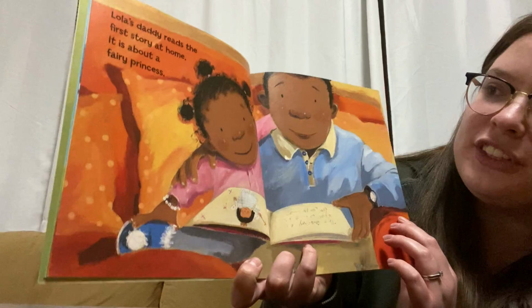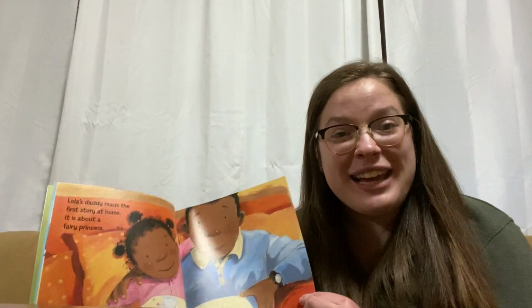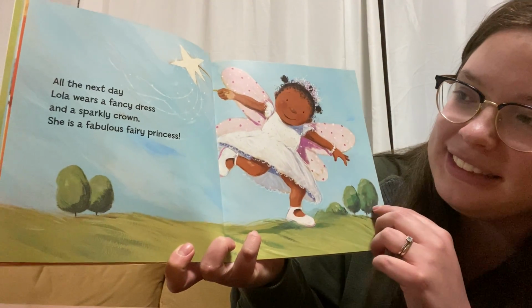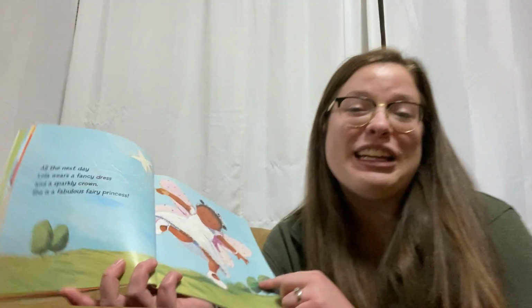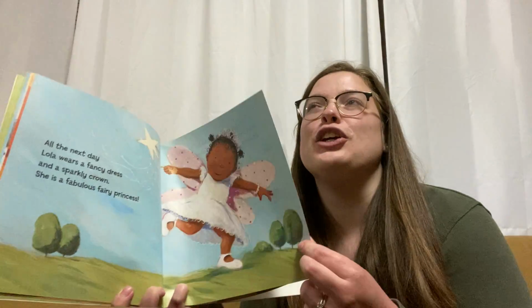Lola's daddy reads the first story at home. It's about a fairy princess. Look at that fairy princess, friends. That fairy princess could have lived in our Shape Castle yesterday. She's reading a fairy tale. All the next day, Lola wears a fancy dress and a sparkly crown. She's a fabulous fairy princess. Look at that. Did anybody dress up like a princess after we talked about our Shape Castle yesterday? You would have looked beautiful.